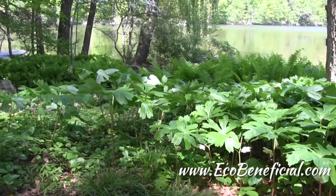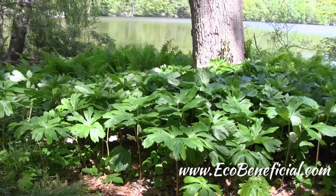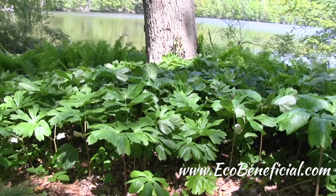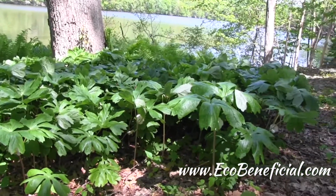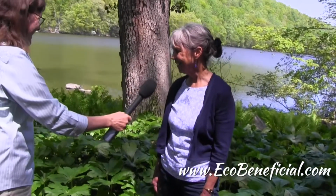And Mayapple is a plant that usually spreads clonally. So all of these are most likely attached underground, related to one another, genetically the same. And this entire patch has come from 8 plants that were given to me by Sarah Stein, a friend who's no longer with us, but who was one of the people who started this whole movement toward using natives in the garden. Yes. And she said, don't worry, they'll spread. And they did. And she was right. And I love this.